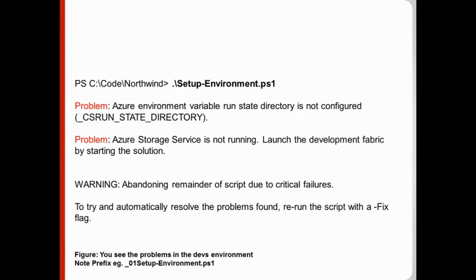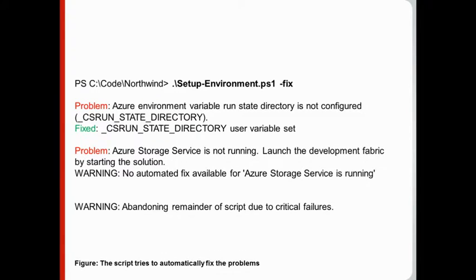So what you'll see in this case, I've run this and I've got two problems. And that would tell, and this doesn't actually do anything. So the first thing, it basically just reports what's wrong. Now, if I was to run that again, but run it with -fix, see the -fix here? It would go ahead and do all the things that it could do.